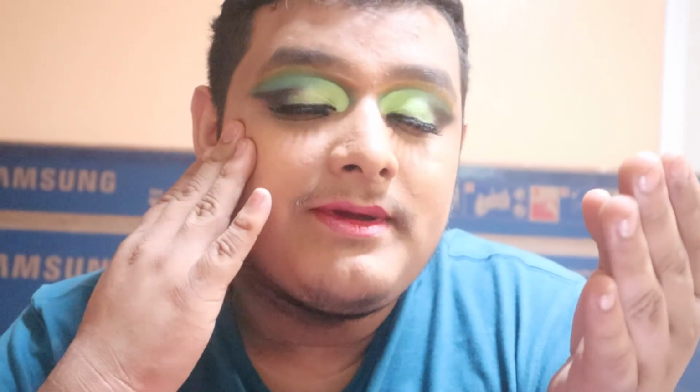Maybe just a little bit of BB cream just to hide some of it a little. And then just a bomb ass eyeshadow. To me, that's more of what I'm going for as a look rather than the whole shiny powdered face with highlighter, blush, all that. It's just not for me.